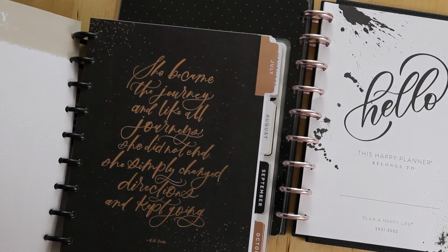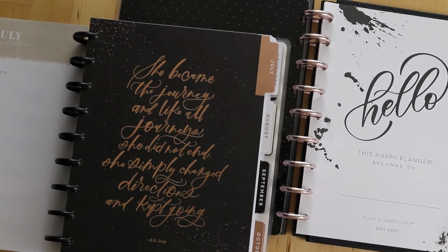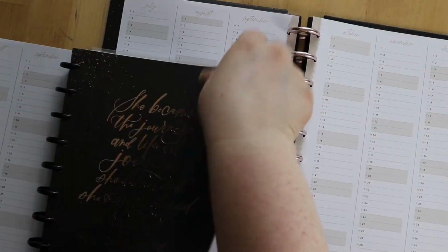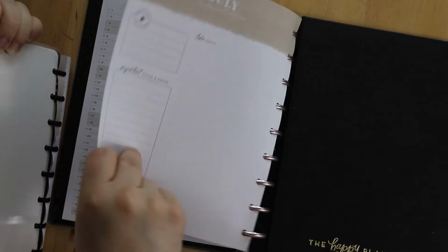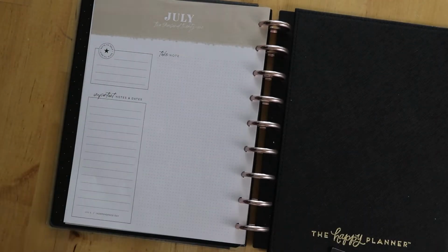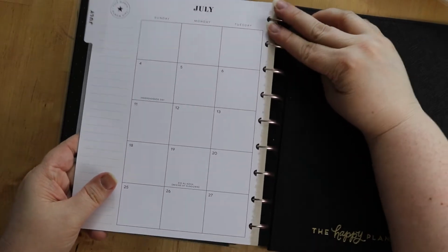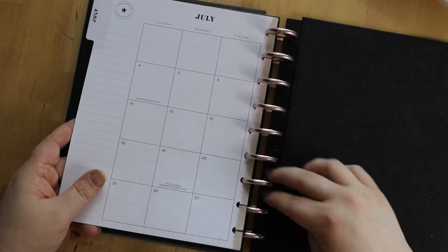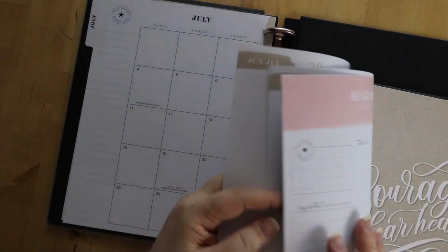And we're going to take the She Became the Journey. Like all journeys, she did not end. She simply changed direction and kept going. I really like the rose gold and the calligraphy because I've just got a new fountain pen and I've just been enjoying the process of writing and jotting down and just letting thoughts free flow. So I'm going to put that in, and we're going to take the July from this as well.